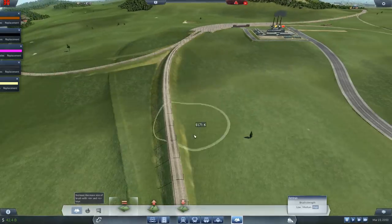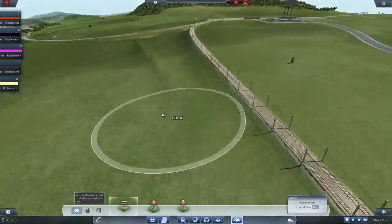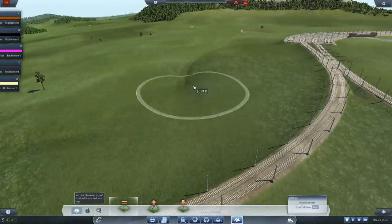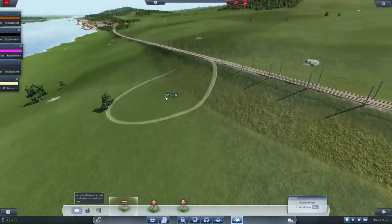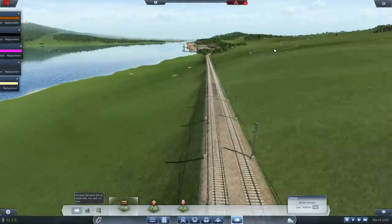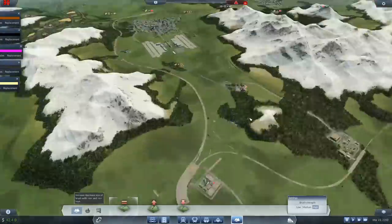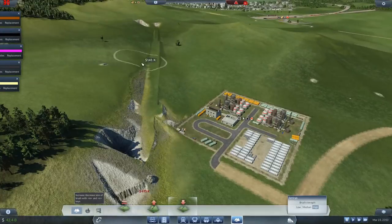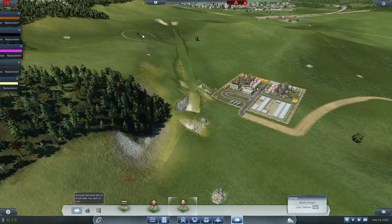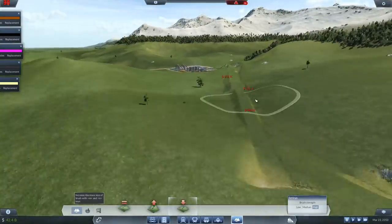So I got rid of all the others. Much more realistic. And once I've sorted out the terrain a little bit, you can see now it fans out into those 6 platforms when it gets down to the harbour. So you've got 2 tracks, 6 platforms, and that's what we're going to be seeing a lot more of.